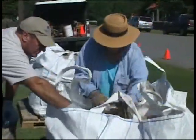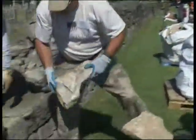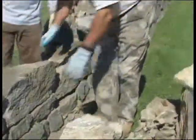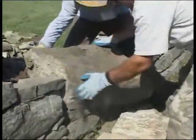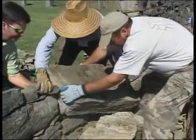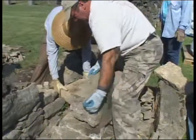And so we used about 2.5 tons of new stone in combination with the existing stone, and we were able to make a repair that hopefully will be there for another 100 years. So it was really exciting, the different tools and the techniques. And one thing I also take away from it is it's not just a matter of grabbing a rock and putting it in place. There's an artwork and an art form to that, which made it very, very enjoyable to learn.